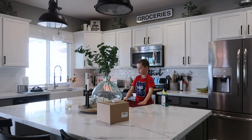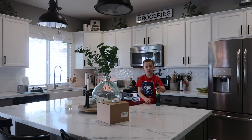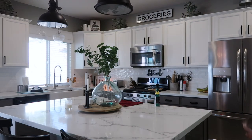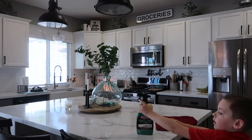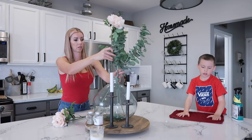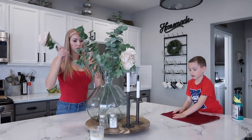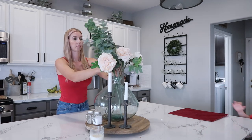I do try and share a lot of behind the scenes over there on my stories, and this was just so cute watching him move his little step stool around, and he was in charge of the counters. He did such a good job. I didn't even go back around and wipe them off, and it really was helpful because I was able to keep taking down my fall decor here in the kitchen and able to put my other decor back up.